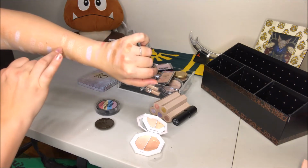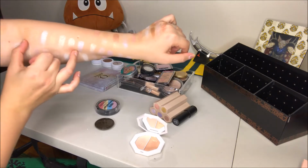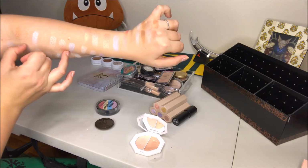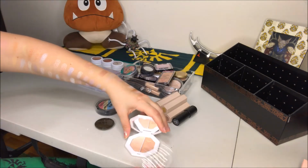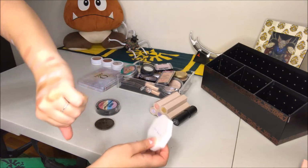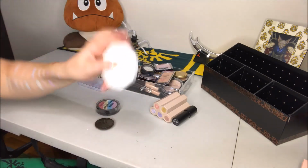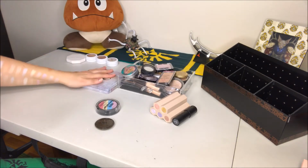And this is definitely a very similar color. So right here we have the Nicole Guerrero Glow Kit. It's very similar to the colors in that kit. So if you didn't get the Nicole Guerrero, this would be a good duplicate for that. Oh, that's gorgeous. I love these. I love the packaging on these. I'm definitely keeping this. So keeping those guys.